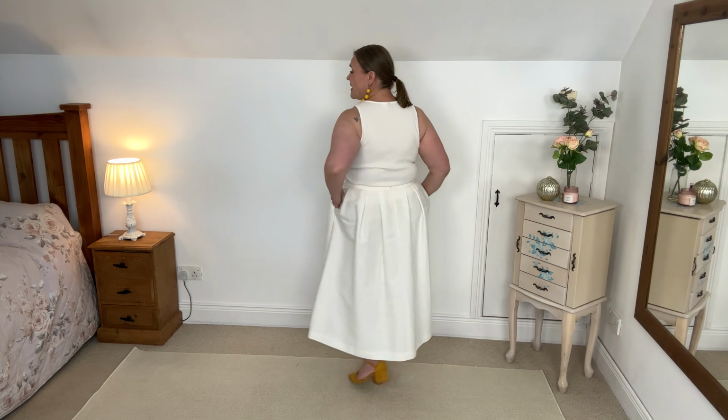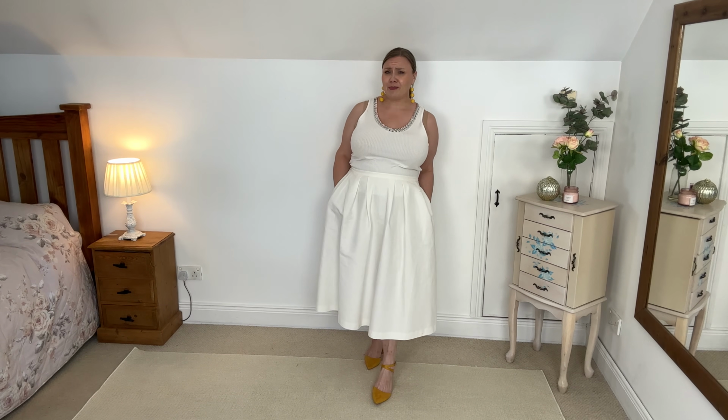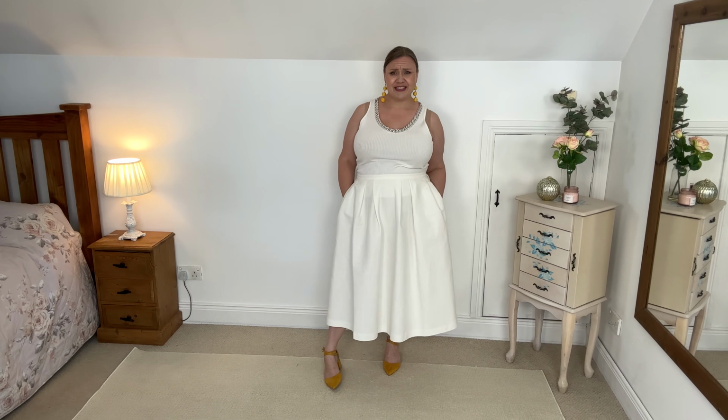It has pockets, it is voluminous, and it is a fantastic piece for us apple shapes. No tummy inside, adding the balance and proportions, and has allowed me to find a new combination in my wardrobe that is fun, a little bit edgy, just a little bit different. But this is why I show you the process of making the outfits, because it's in the process that we come up with new ideas and are really able to make the most of the pieces that we have in our wardrobe. A yellow belt would be fun on this outfit as well.